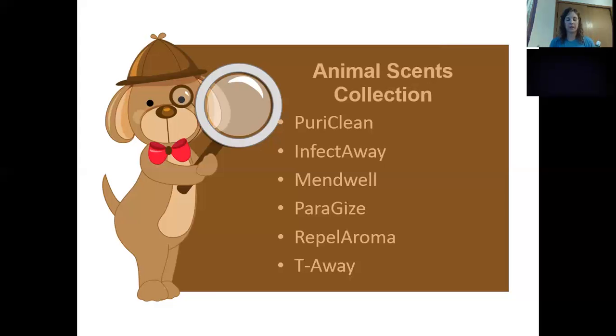It would have been a great one to have for the 4th of July with the fireworks, that sort of thing. So luckily we haven't had to use it with our dog too much. He does have a little bit of separation anxiety, but we've done really well with that, just being in a routine, so we haven't had to use that too much. But that is the Animal Sense collection.